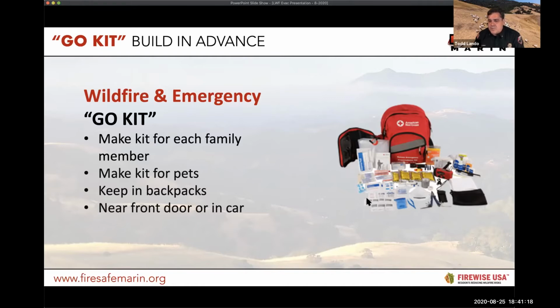Store this in a backpack. We want you to be able to put this on your back and move on foot, even though we're going to talk a lot about evacuating by car and why that should be your first choice. It still needs to be portable and something that you can take with you if you do need to leave your car in that outlier scenario.